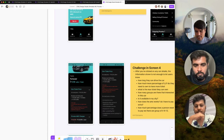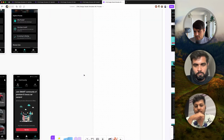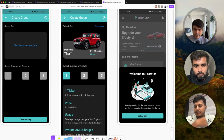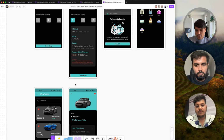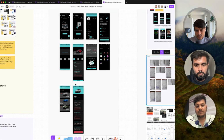They have this concept of a ticket where they say this is the on-road price. Let me show you guys this. They say this is the onboard price. So let's say you're interested in getting a Thar, right, as your car that you want ownership of. There's a number of tickets you can get. So each ticket has different ownership. There is a price, but this is the ticket price. There is also an off-road price that you normally hear about, which includes state taxes and all of that stuff.